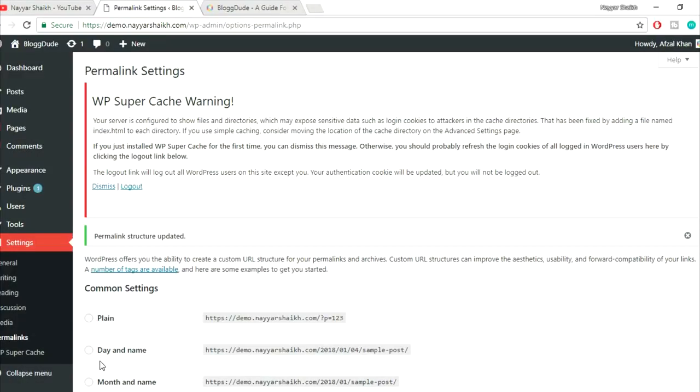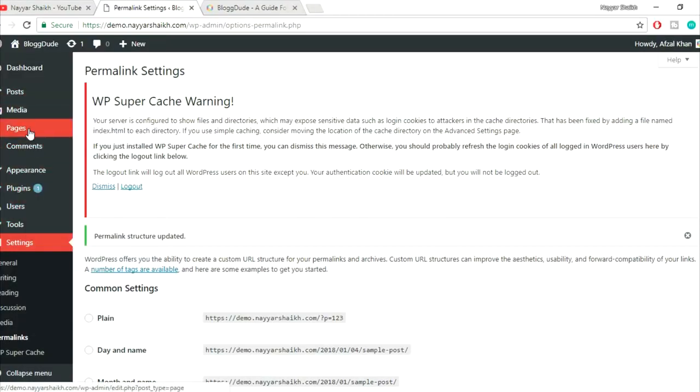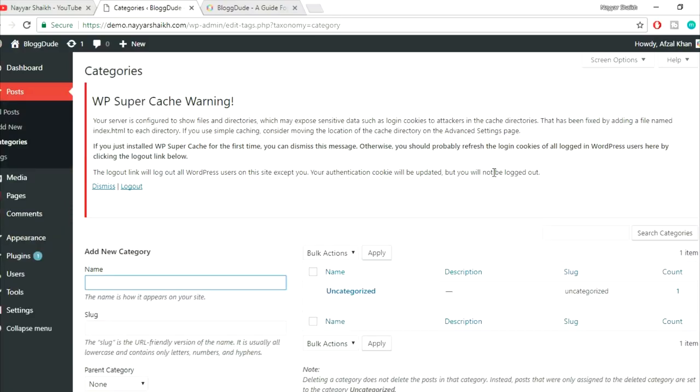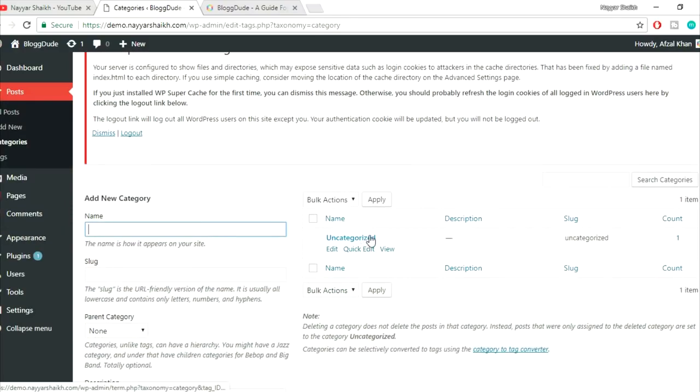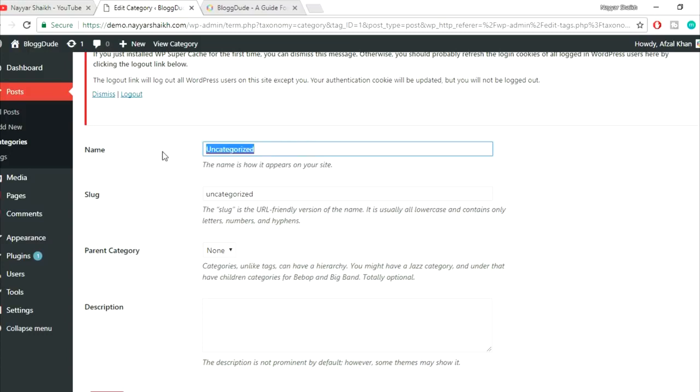Again, come back to your dashboard. At the left hand side, you will see something called posts, which is over here, and when you hover over that, you'll get the categories option. Now click on categories. This is the default one, uncategorized. We need to change this. So we'll click on this edit button. I want to change this uncategorized to WordPress. Whenever I don't select any category, that is basically WordPress.